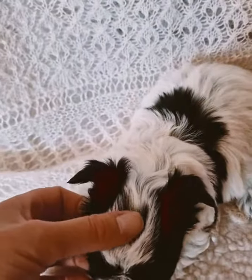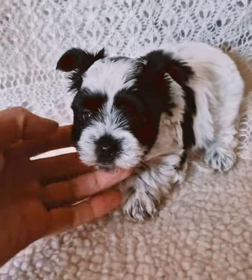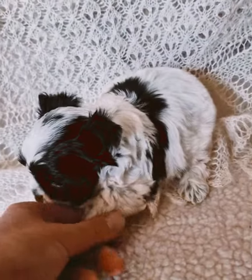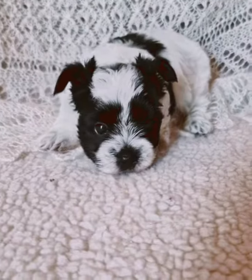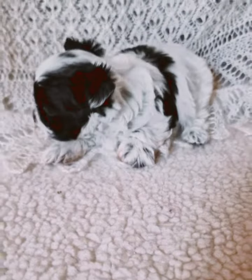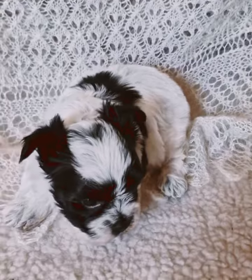And she's got a lovely little black spot on her head as well, which has always been really cute. And she's even got some black in her paws there, so they'll go black eventually. So she's a little cutie, and she weighs in at 750 grams.